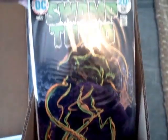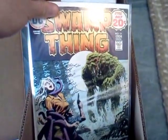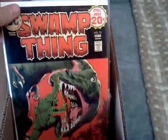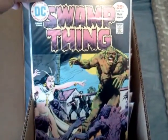Just showing you some of these early runs. This is issue 8, issue 12, issue 11, out of order. There's another issue 12. Len Wein was supposed to come to a shop near me, and I was going to go get some of these doubles signed. I got the full run after 13. I got some doubles. These are in pretty good shape, all things considered, these early first volume Swamp Things.